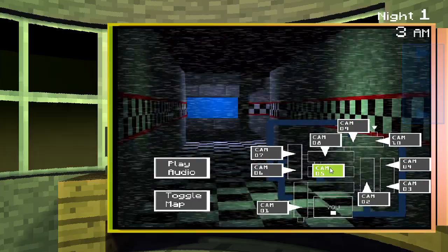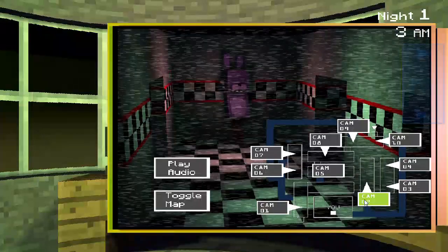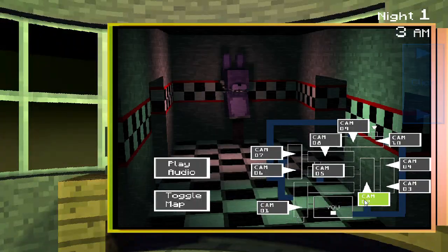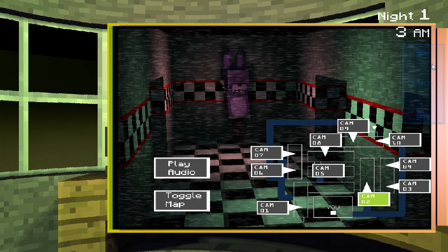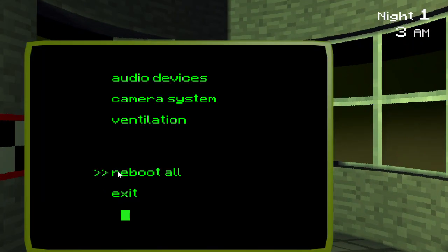Check your security camera by the click of that blue button. You can toggle between the hall cams and event cams. And over to your far left, you can flip open your maintenance panel. You know, use this to reboot any system that may go offline.